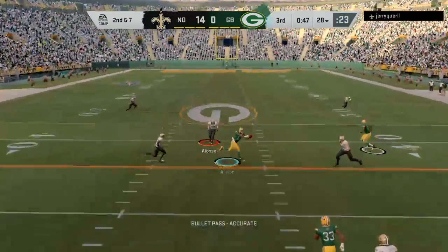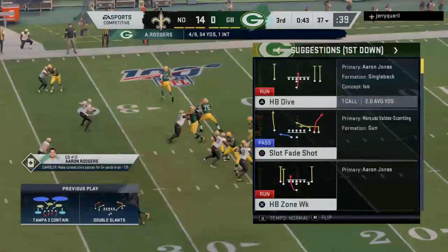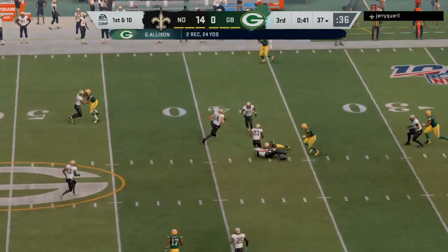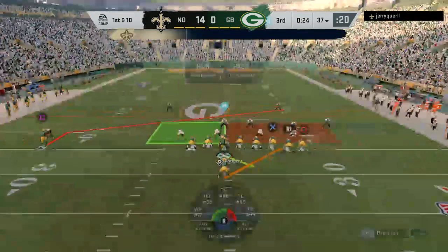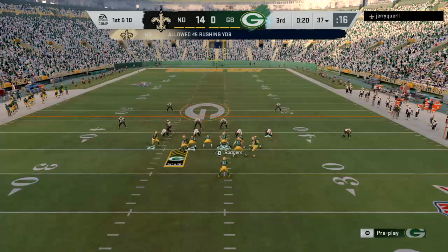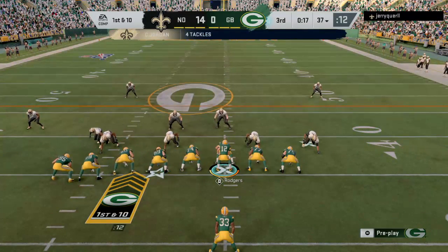Throwing now is Rodgers. Got a man, that's Allison. And he'll be brought down right around the 37. 9 yards to pick up there, and it's a first down. Line of scrimmage, the 37 on 1st and 10.